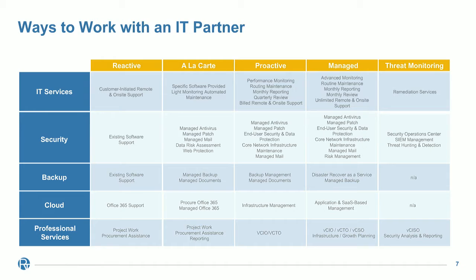There are many different ways to work with an IT partner, and it depends on how you want to work. We can fit and manage into different areas, and it doesn't have to be one straight vertical. It can be a number of different elements, whether you're just focusing on backup or security or full-blown managed help desk. All of these show you different ways to work with them directly.